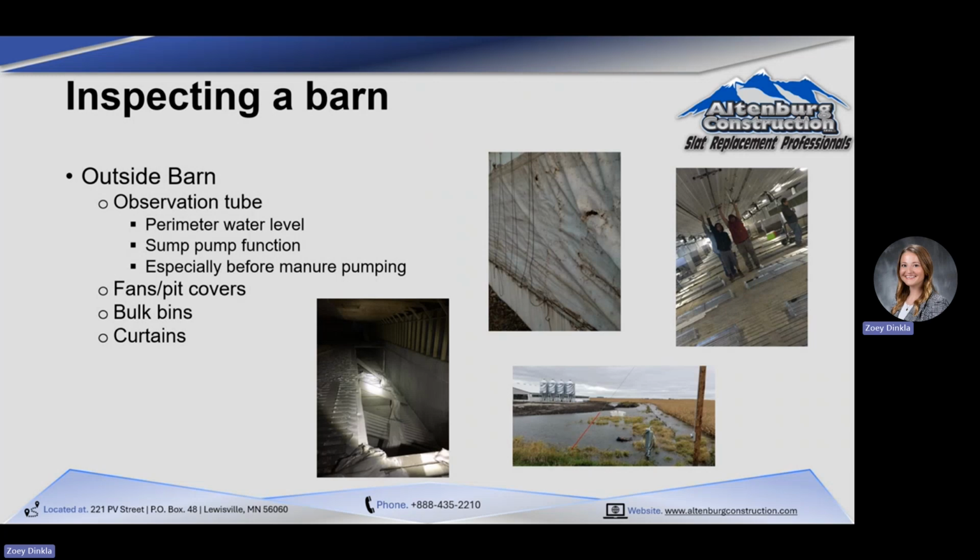And when that's really important is when you're pumping your manure in the spring or fall. Worst case scenario, let's say that you had it hooked to a tile line and it got crushed for whatever reason. So now that water can't escape.